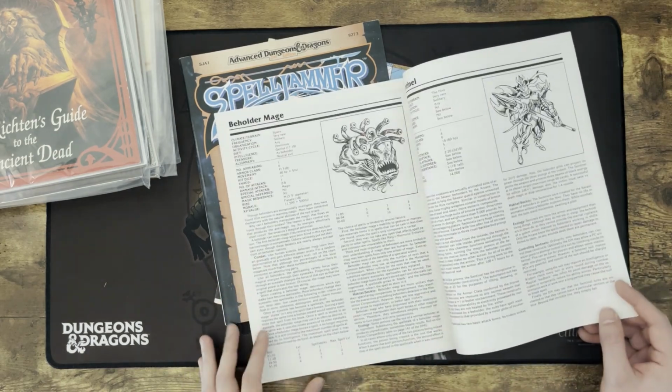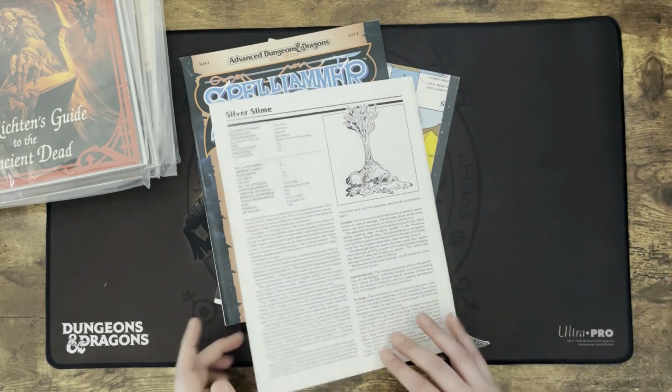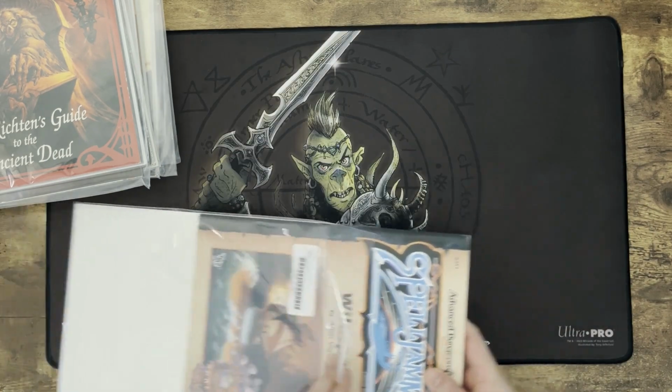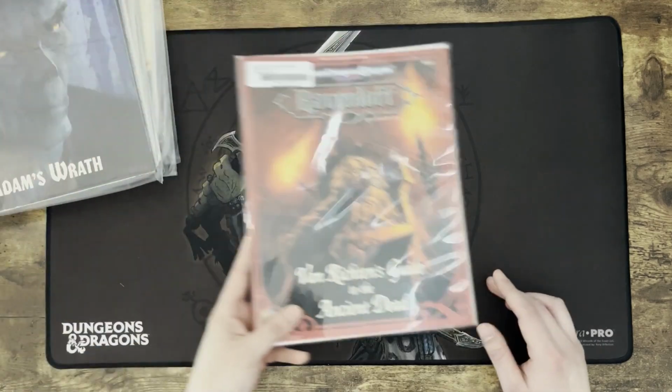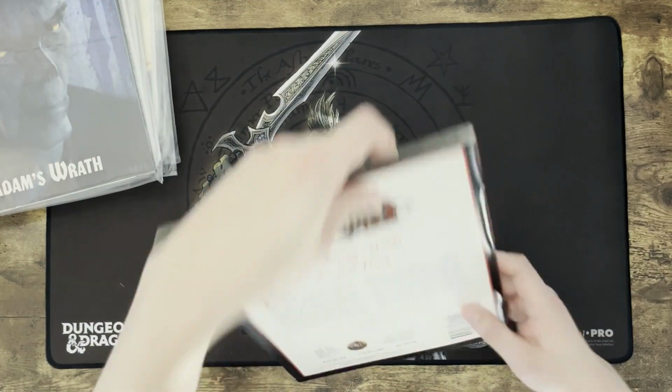There are some new monsters introduced at the end, including the Beholder Mage, the Sentinel, and Silver Slime. Next up, we have the Ravenloft supplement called Van Richten's Guide to the Ancient Dead.